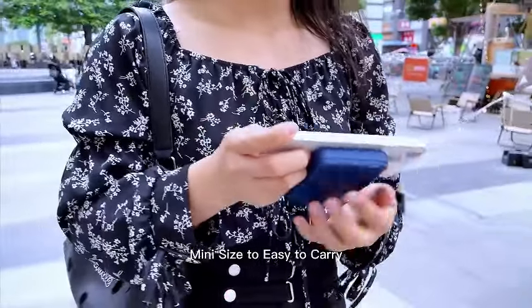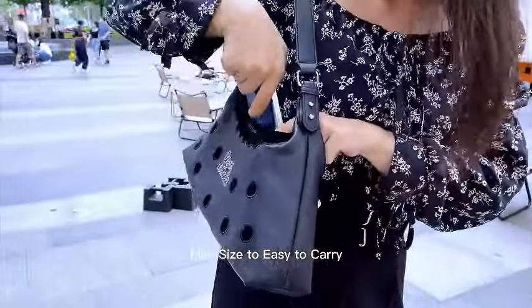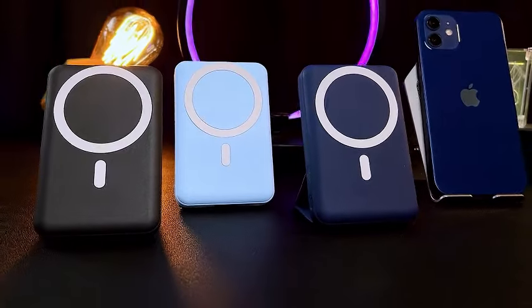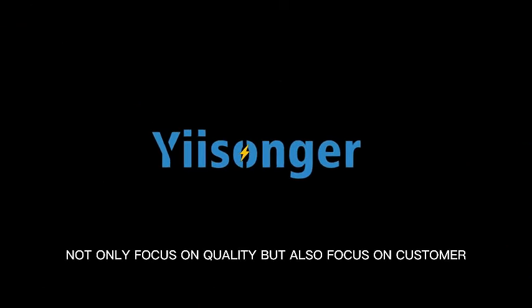Elevate your charging experience with Yaesonger, where innovation meets style. Stay connected, stay charged, and make a statement with the Magnetic Wireless Portable Charger. Charge up your devices efficiently and effortlessly with this state-of-the-art power bank. Don't settle for ordinary, embrace the extraordinary with Yaesonger.